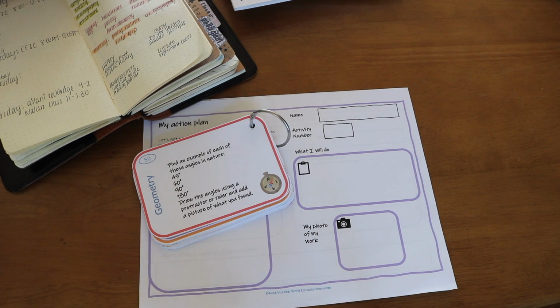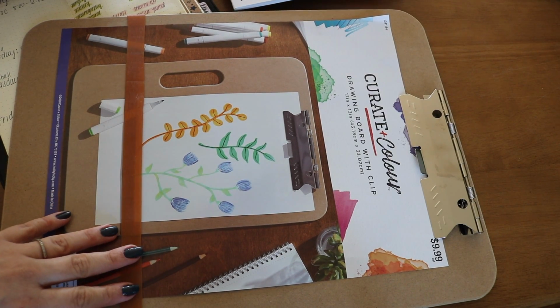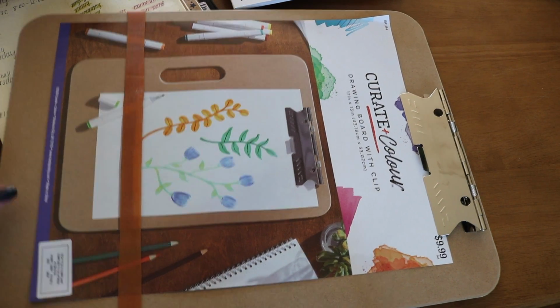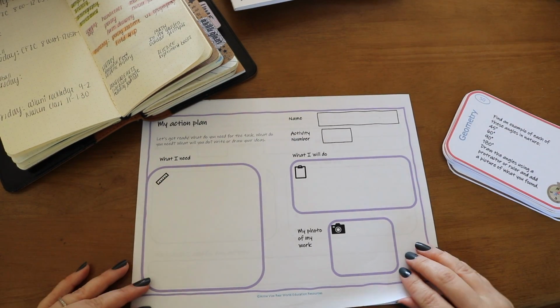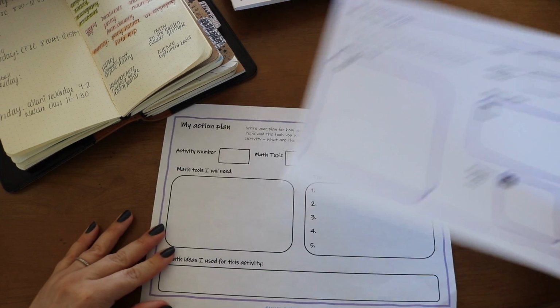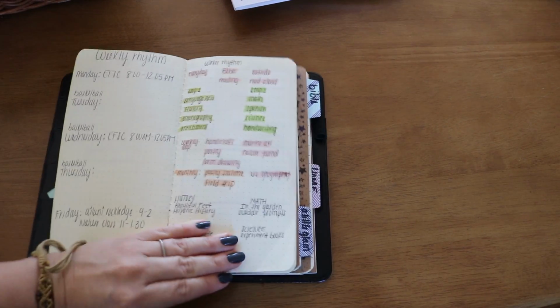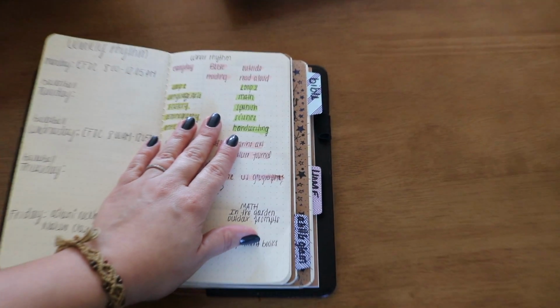So we will be journaling, probably just using a main lesson block book. And I also picked up this large clipboard with a handle for our outdoor math days. And this set also includes these action planning sheets for the students to list the materials and steps needed for the task.